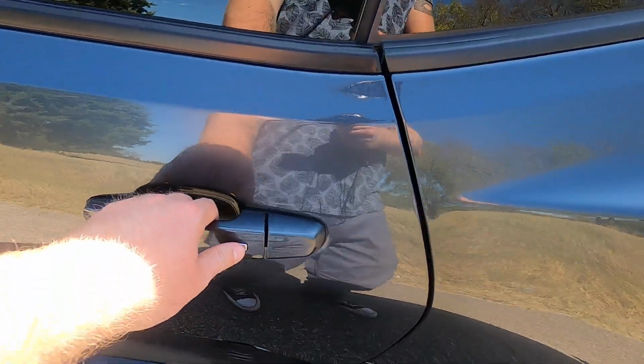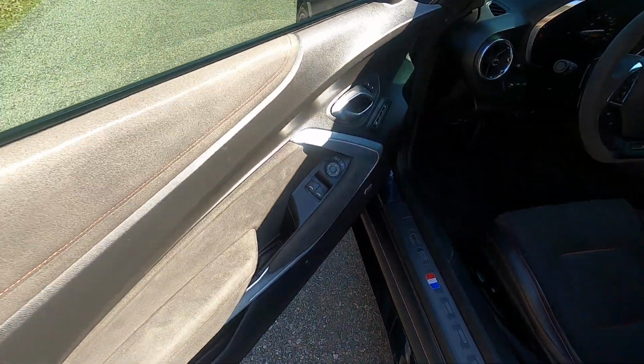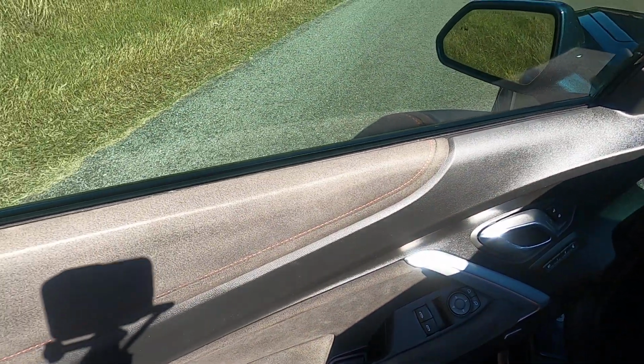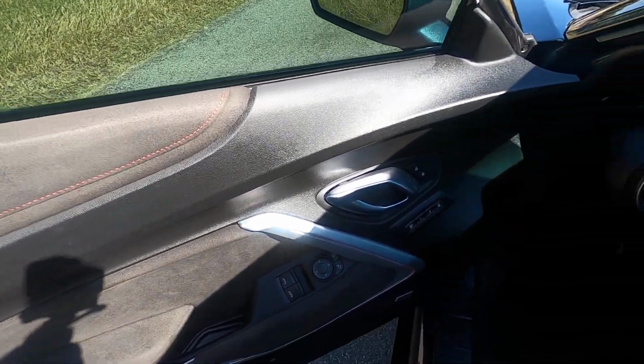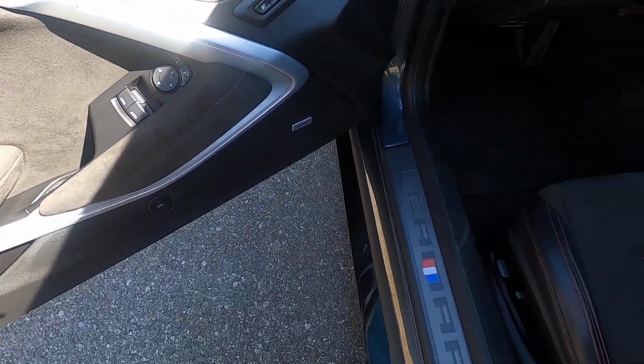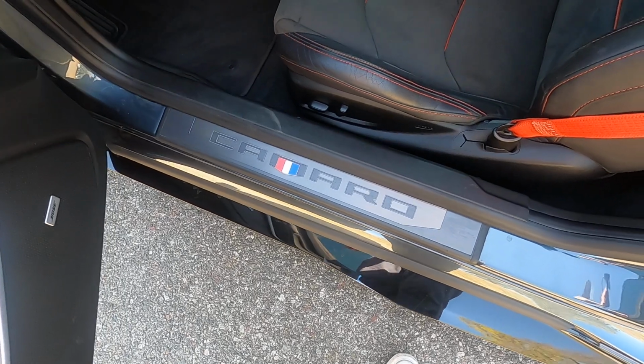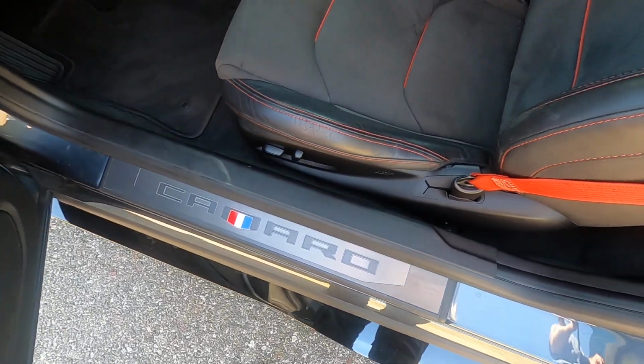So here we do have keyless entry. One touch driver and passenger windows. Alcantara interior with red contrast stitching. Memory seats on the driver's side. Bose stereo. Camaro inlays in the door sills.